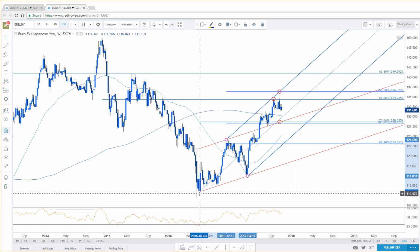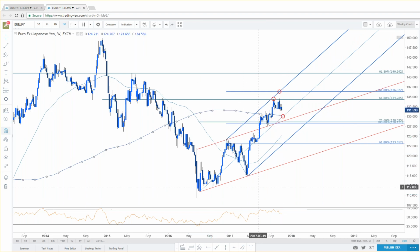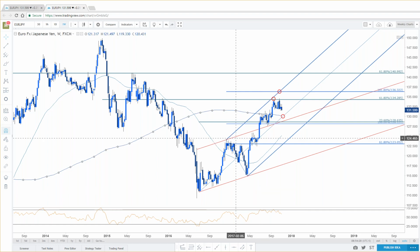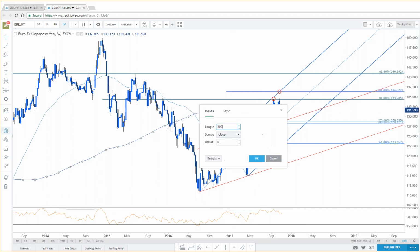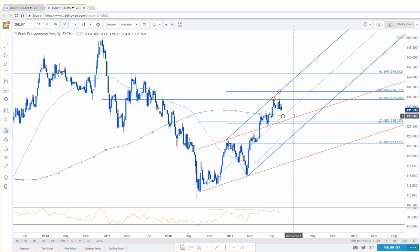You know, I always tend to defer to the dead slope. So that had me looking here. Okay, this is the 52-week moving average, if I'm not mistaken. Oh, that's a 200-week moving average. And it converges dead on with the median line down here, 130.14.